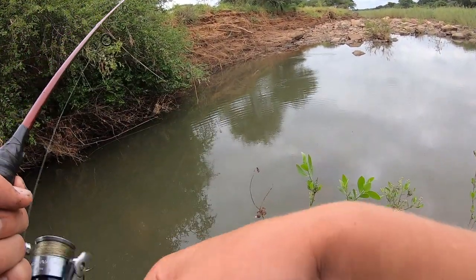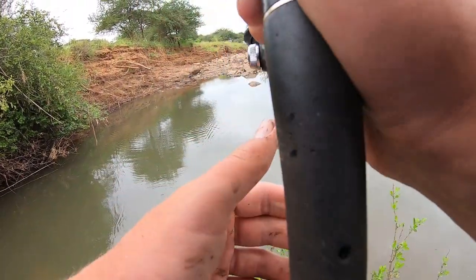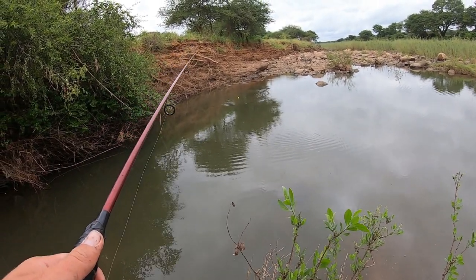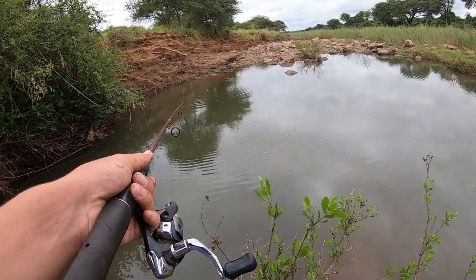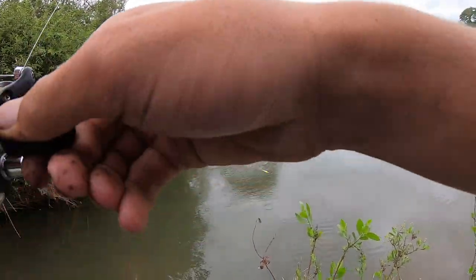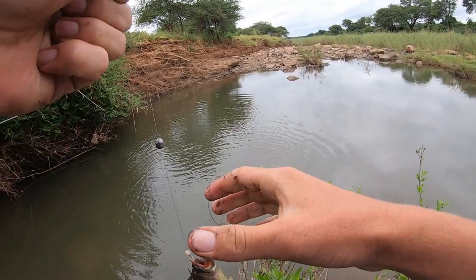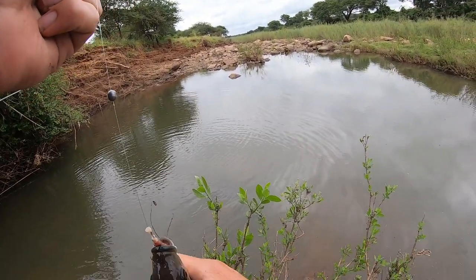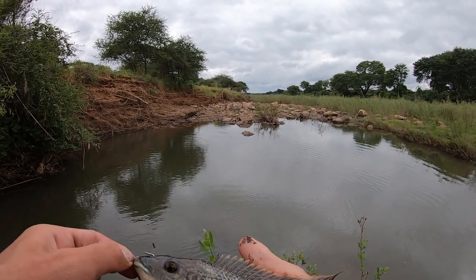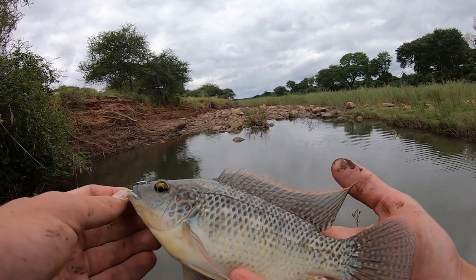Oh my gosh. I just had that bloody fish on. What the heck? Okay, it's biting. Got him. What is that? Finally got a bream. I thought that was the bass. Very nice Mozambique tilapia, hey? Appears to be a nice pure breed. Awesome, very nice. First bream of the day. Very happy to get that.